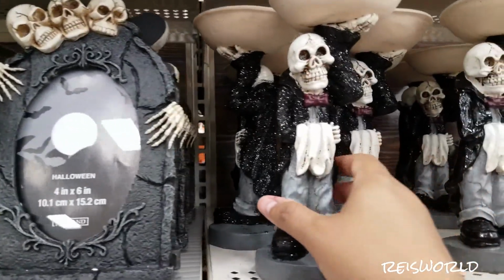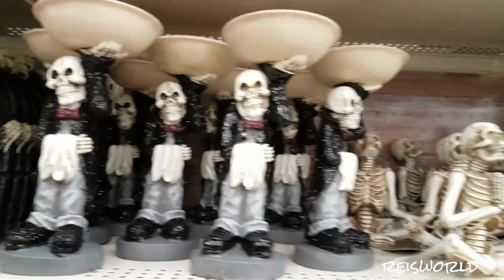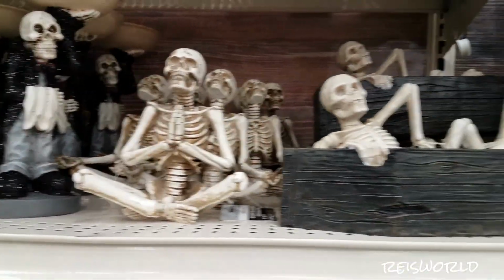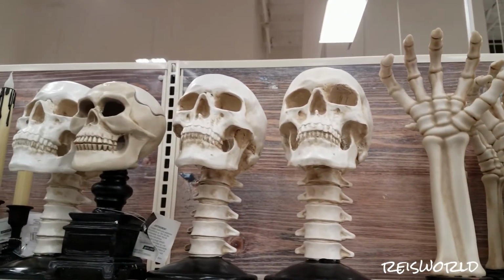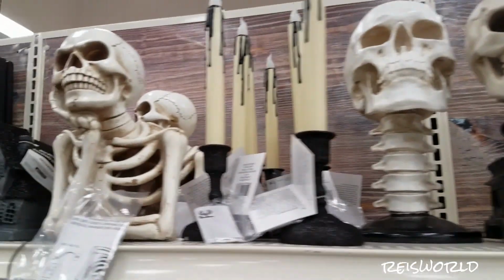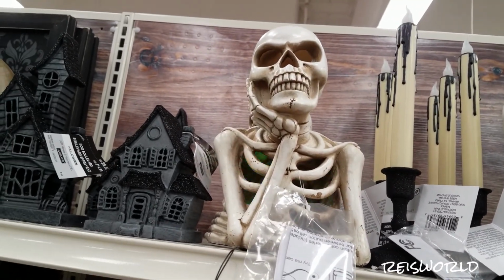Oh, look, you could put a candle in there. That's cute, huh? Here's a little yoga one. Isn't that cute? Oh, I like that cat. You see these hand ones? These are new. I didn't see those last year. It's like a back scratcher. Back scratcher? Butt scratcher. He likes that. He's a party inside.